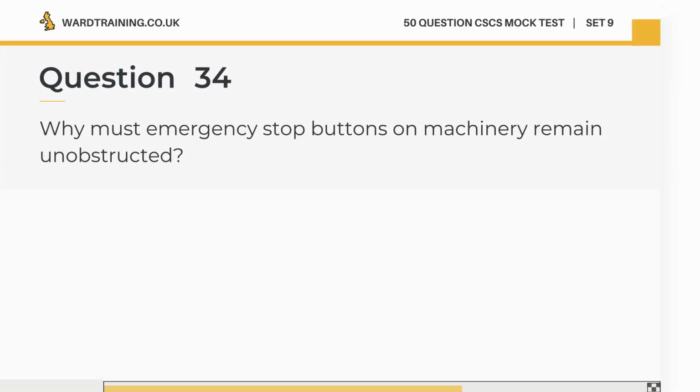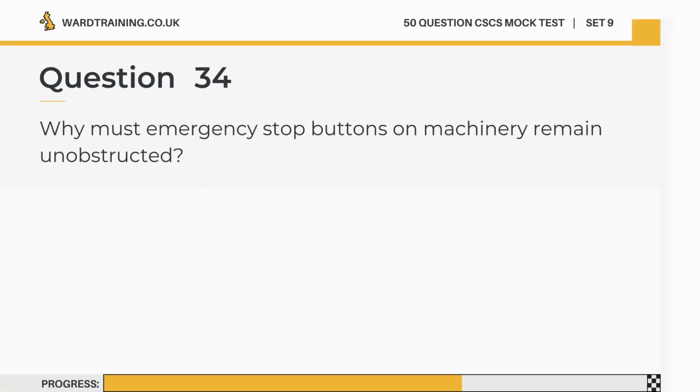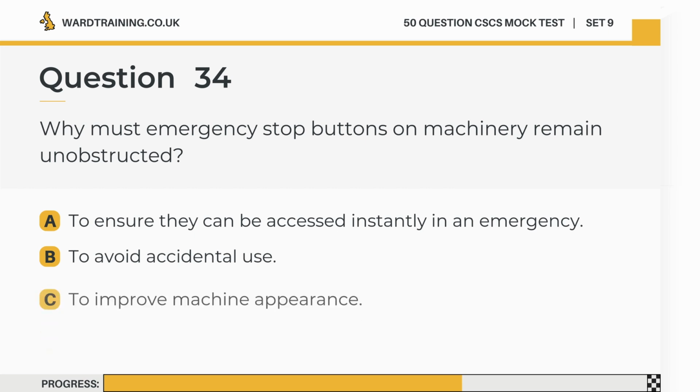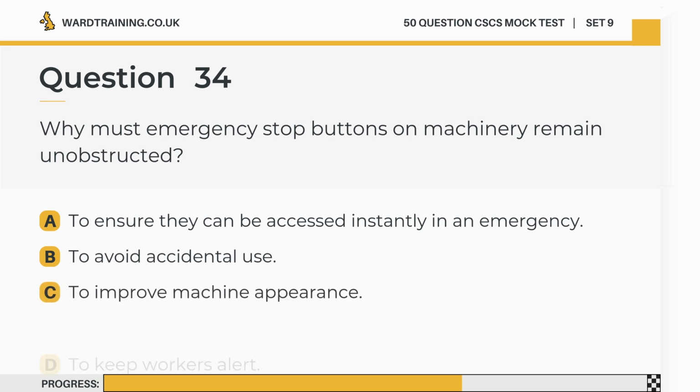Question 34. Why must emergency stop buttons on machinery remain unobstructed? A. To ensure they can be accessed instantly in an emergency. B. To avoid accidental use. C. To improve machine appearance. D. To keep workers alert.